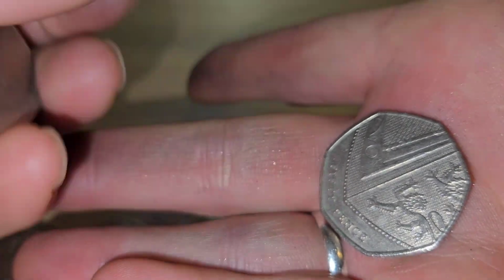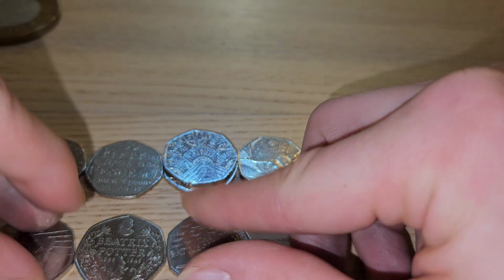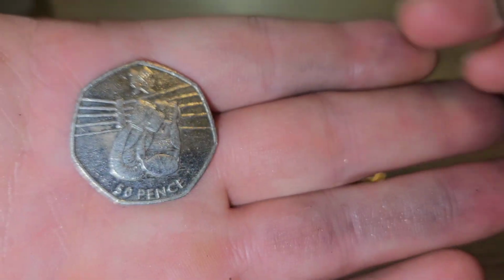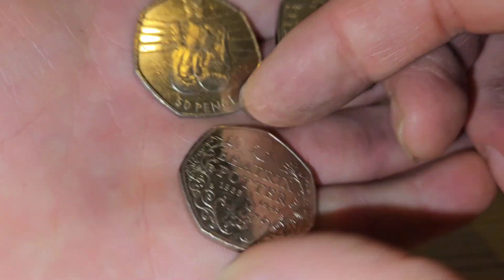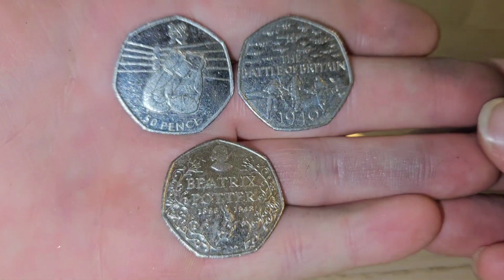Look at that, another bus bag. Oh my god, what is Voltex doing to me this month? Star finds. We have Olympic boxing. Is a keeper, but not anything new for the book. Battle of Britain, low tier keeper. I do keep them. Beatrix Potter anniversary is now above face value. Is a keeper. There we go.